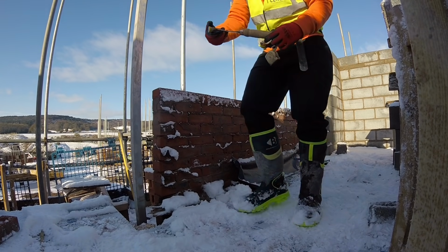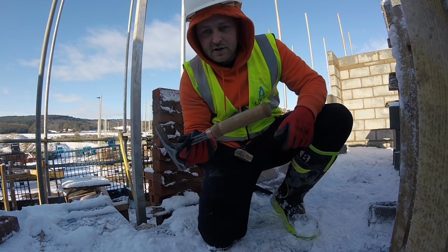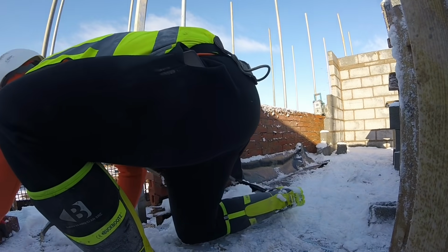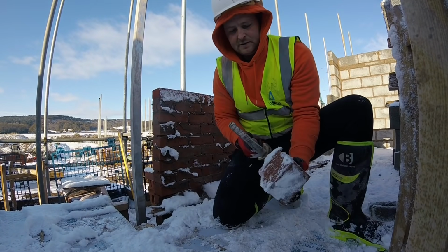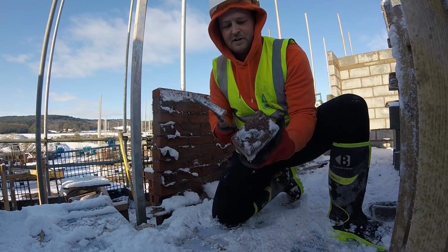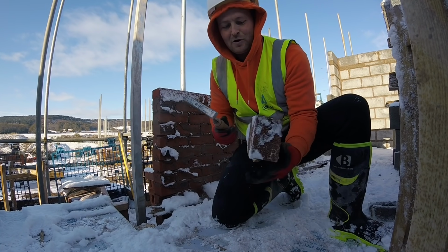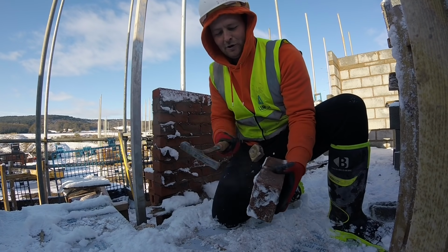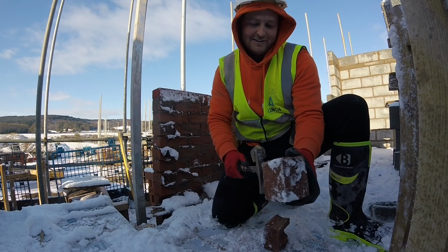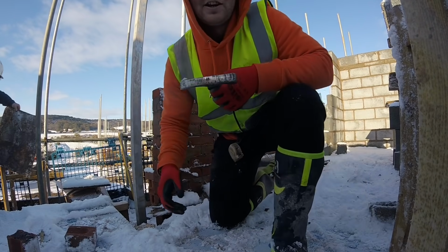Get this out. My new brick hammer, made by Scott Challoner, my brother, Changi. Nice oak handle. Let's have a brick. Let's cut it, see what it's like. The brick's frozen. It won't cut the brick, bro. Still hasn't cut it. Jesus Christ. Well, that was good.